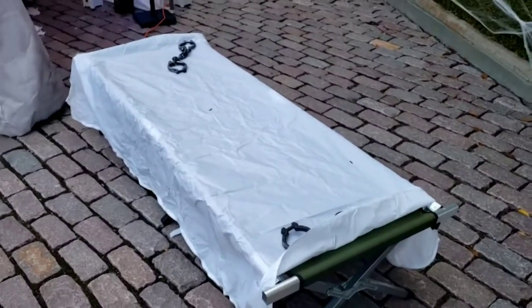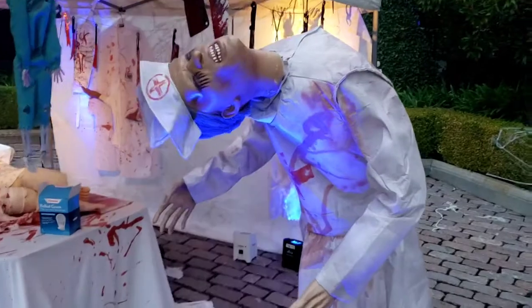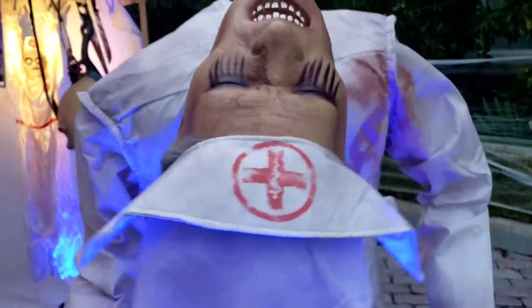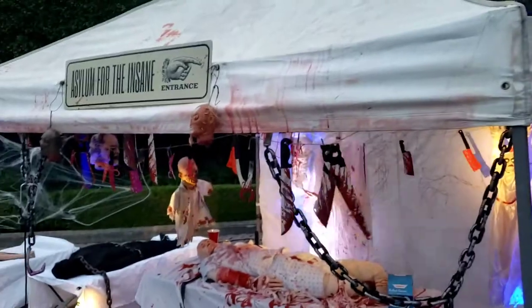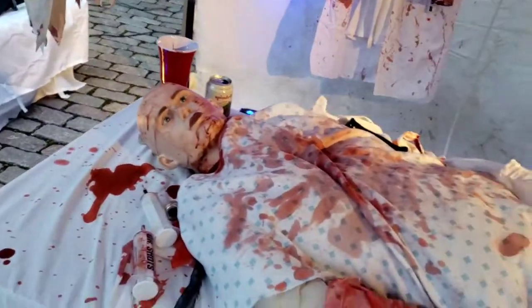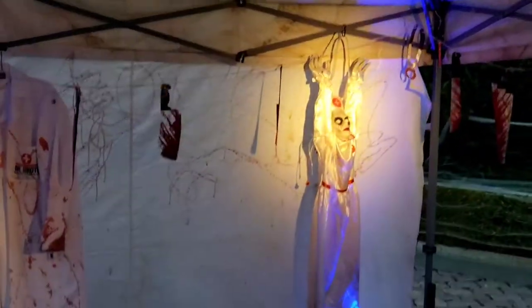Guys, we got a stretcher over here when you get killed. Look at the nurse. Look at her head rotate all the way 360. That's creepy. Okay, we got blades and knives hanging from here. This is the asylum for the insane. Look at this, we got a corpse. A dead body, pretty much. We got needles, injections, everything here. Oh, we got the kicking clowns.